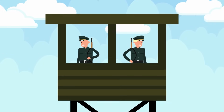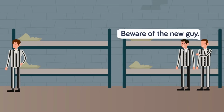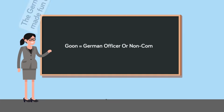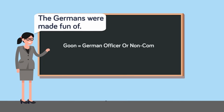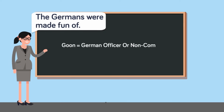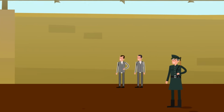The Allies were paranoid too, so when a new guy came to their barracks, they were vetted. Maybe they thought the new guy is an undercover agent for the Germans, reporting back about the activities of the prisoners. What's amusing is the Allies called the Germans goons. The Germans readily accepted the term, having been told it stood for German officer or non-com. The word goon was a relatively new word, slang most or all Germans wouldn't have understood. As we said, the Germans were right to be paranoid.